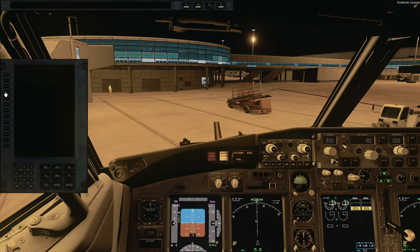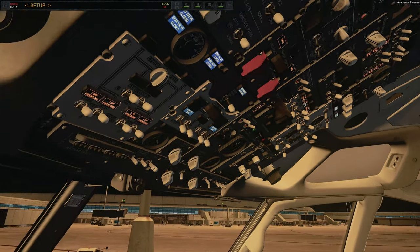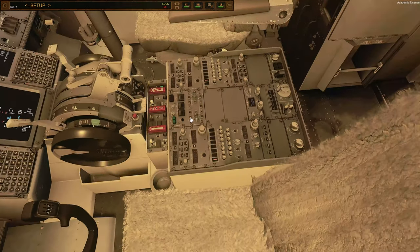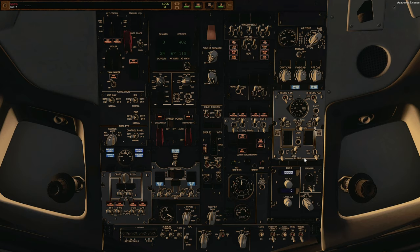So first things first, let's get set up. FS the crew, of course. We're gonna set up some lights. I'm gonna set it dim. Put some panel lights on as well, even though I think he will do it too, but it's okay, I'll do it for him for now. I'm up for the walk around.